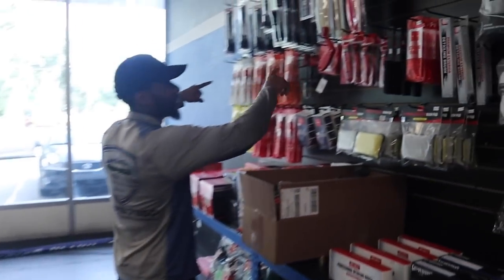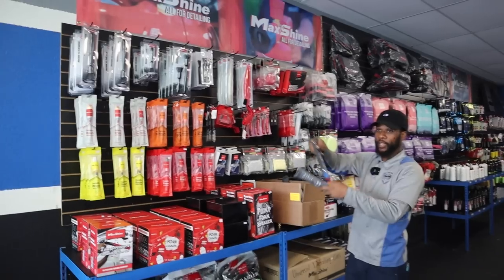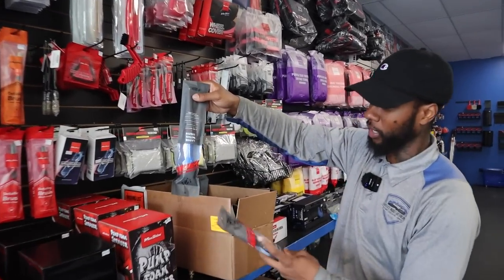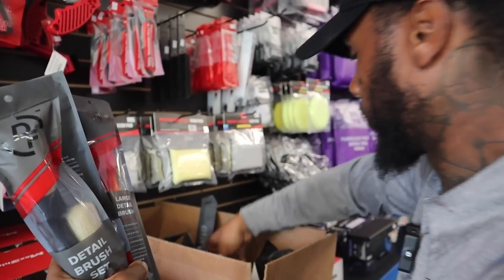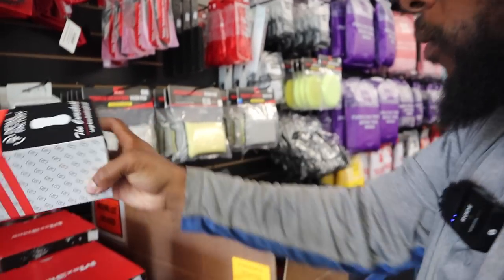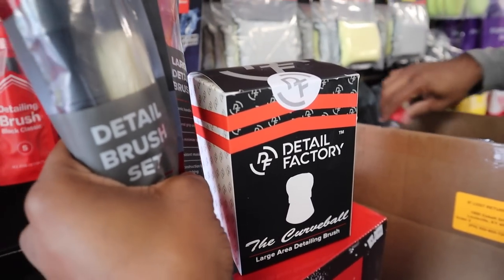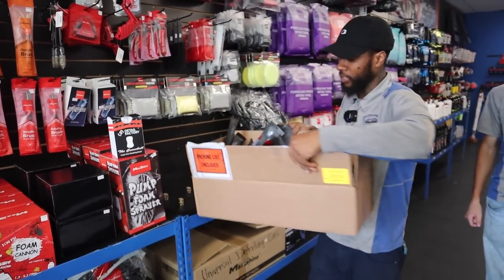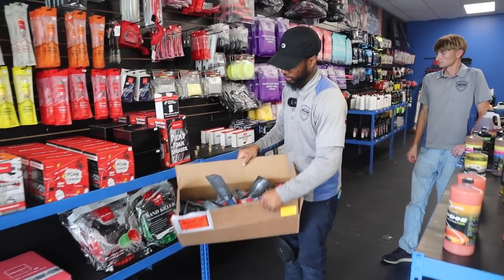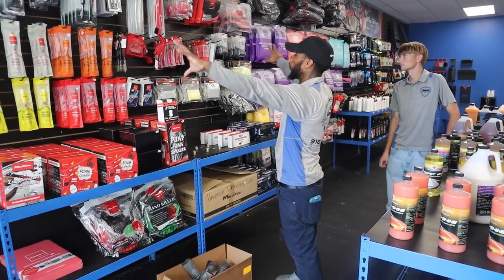So this is our brush section. As you guys see, I'm really trying to keep it organized. So we got the Detail Factory brushes. We got all different kind of flavors, you guys. Check it out. Oh, the curveball. What else we got in here? We got a little mini me too, but it's a whole box of Detail Factory. These are the best brushes out there, man. And we got it in the shop. Check it out. So this is gonna be the whole brush section right here.